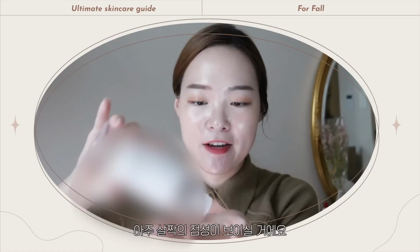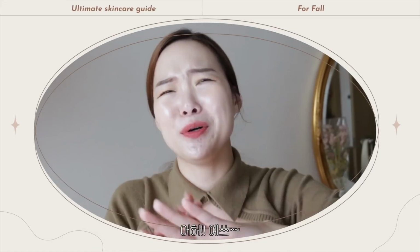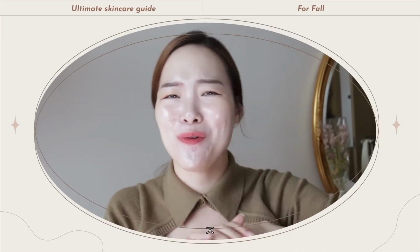So you guys can definitely see a teeny tiny bit of that gloopiness. It's all, oh! Yes, come through. Oh, it just feels so nice.